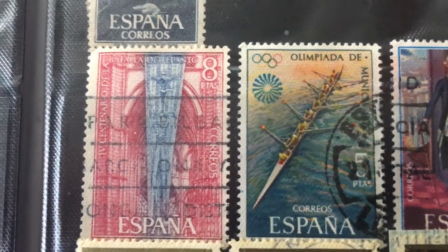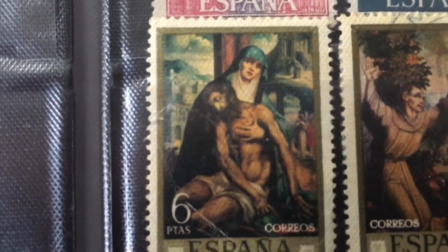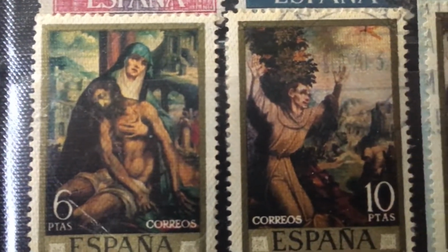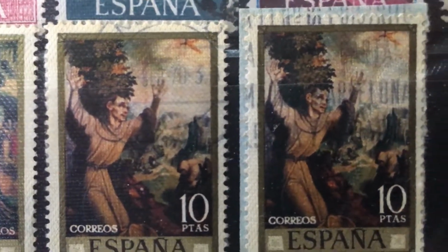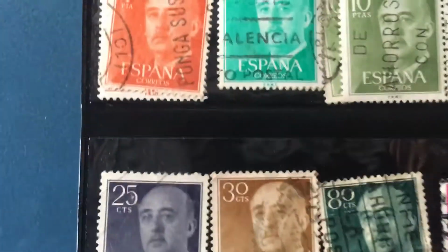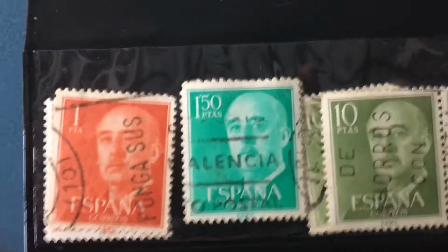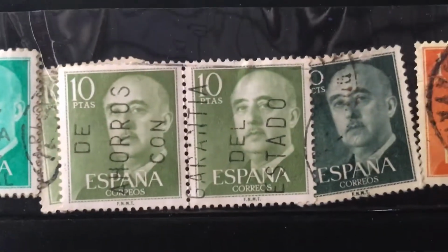Looks like some of the recent issues also. Coming back to this row, I already showed this row, so let us go to this row. I'll go to the other page. Yeah, this is the other page of the album. One more album was there, from there I have taken out the page. So I have to combine all these stamps together.